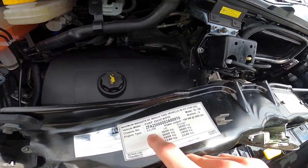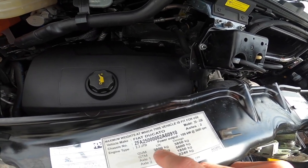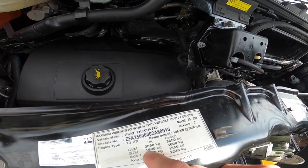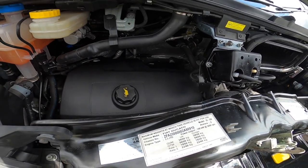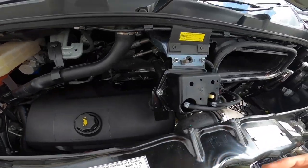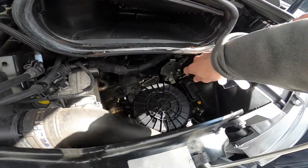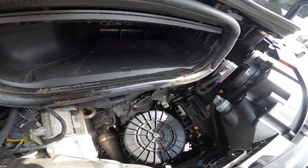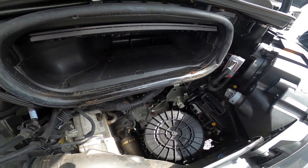Gross vehicle mass is 3,850. Train weight can't exceed 5,600 kilograms. That's if you were going to put a tow bar on and tow with it. Earth, and if you just pop your key in here and lift up, you have your positive contact for giving or receiving a jump start.